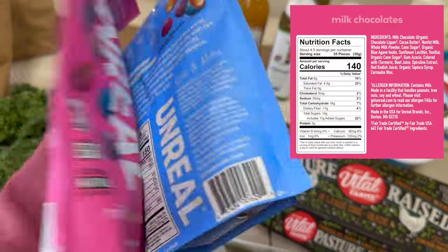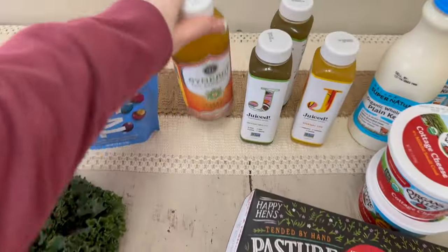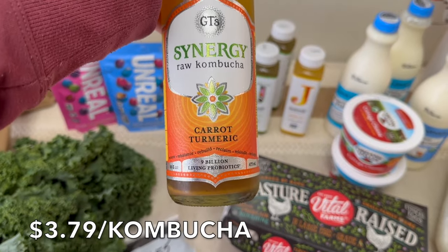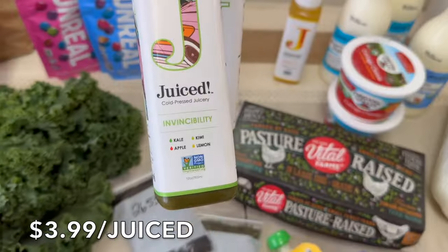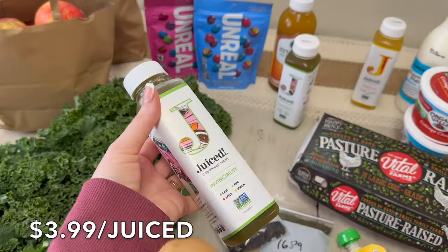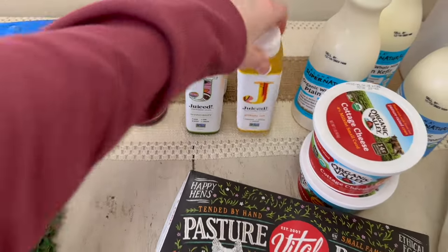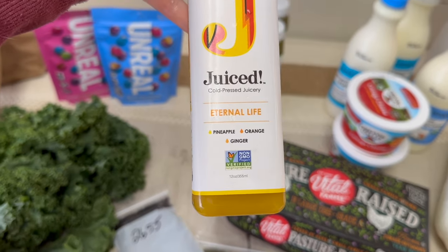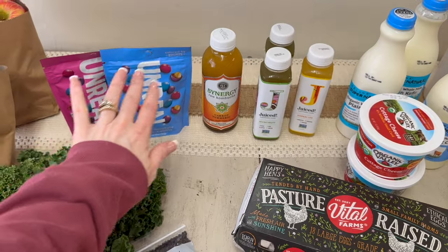The ingredients are much cleaner than the alternative. My kids love them. Then I saw this carrot turmeric and I just had to try it. So I got one of those. And then my daughter wanted some of the juice. This is local to us, much cheaper at our co-op than getting it locally. So she got two of those for the week. And then one of my other daughters got her favorite ever, Eternal Life. These things weren't on the list, but that's okay. The extras, because it always happens.